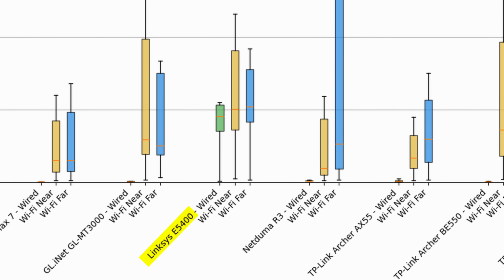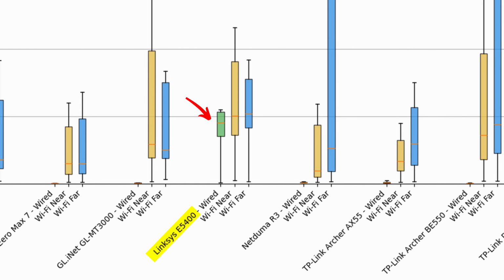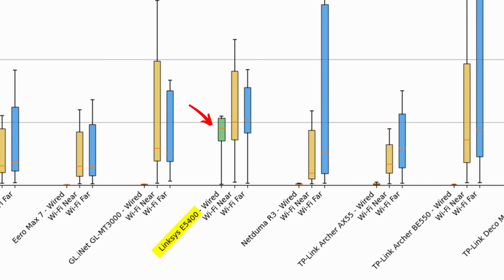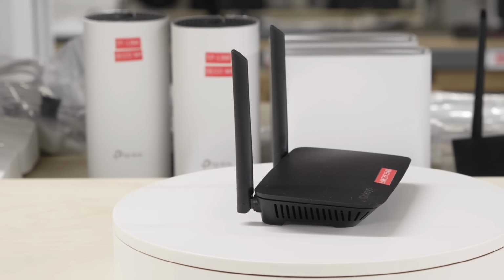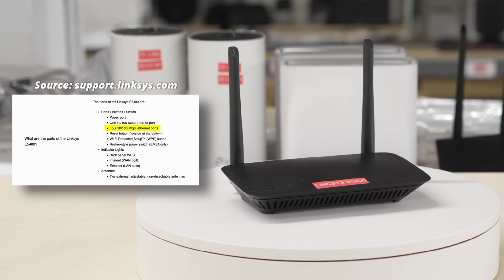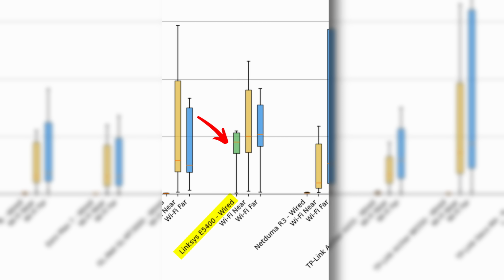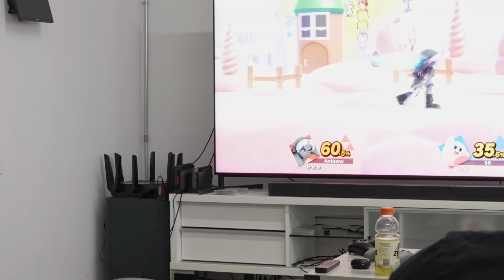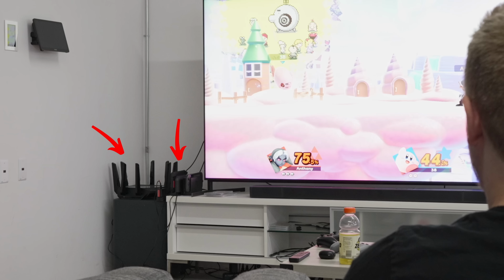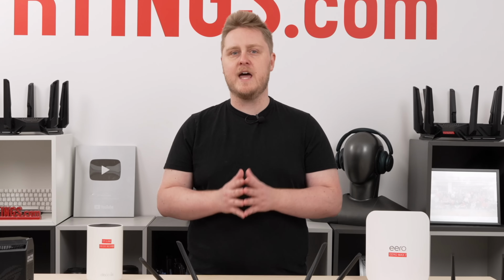The latency you see here only occurs when there are two devices present on the network, with the second device overloading the router's hardware by downloading a file at maximum speed. Since the E5400 only has ports rated at 100 megabits per second, it's very likely that its CPU was overloaded. Even so, the wired latency is still better than wireless. And it goes without saying, but generally, the closer you are to the router, the less latency you'll have. So, if you must use Wi-Fi for gaming, keep that in mind.